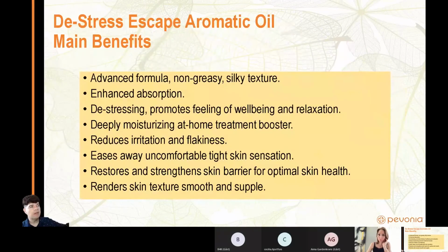So in summary, these are the benefits of the oil. It is a formula that, even though it is based on a blend of oils, is non-greasy. This is important. So it won't leave your skin feeling greasy. It will absorb very well, and that's because of the refined formulation. It absorbs easily. You can use it for massage, right? It's de-stressing. It will make you feel relaxed. It will moisturize your skin almost immediately.